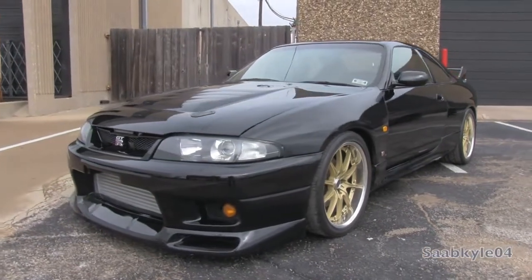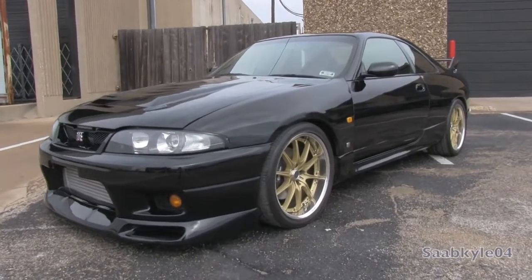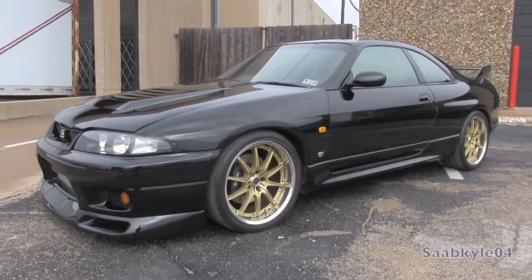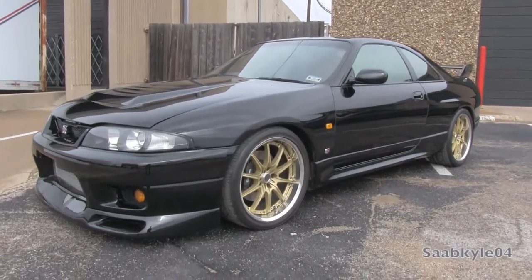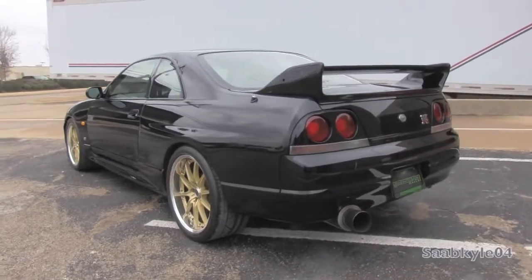Today, I bring you one rather rare and definitely a very unique treat, especially in the United States. A detailed, in-depth look at this highly modified and iconic 1997 Nissan Skyline GTR V-Spec. And this is going to be a detailed, in-depth review of the Skyline.